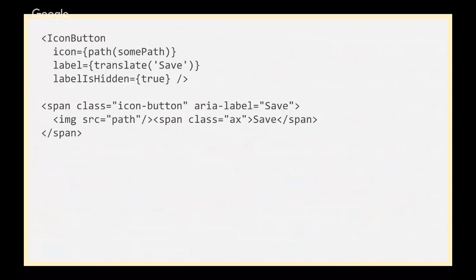At the bottom of the screen, there's a span. That span has an ARIA label save. Inside the span is an image. We might also output the label for this particular icon button as a span with text content. We could output this as just a button element.